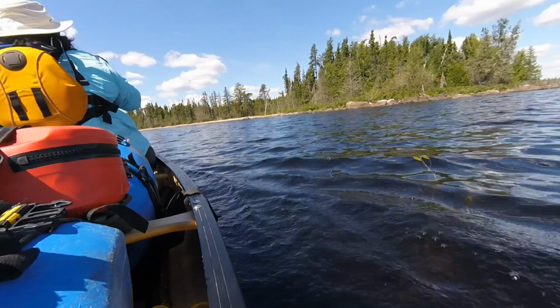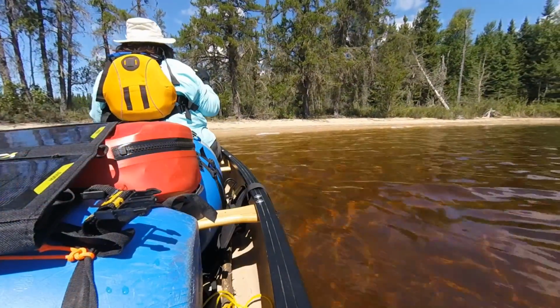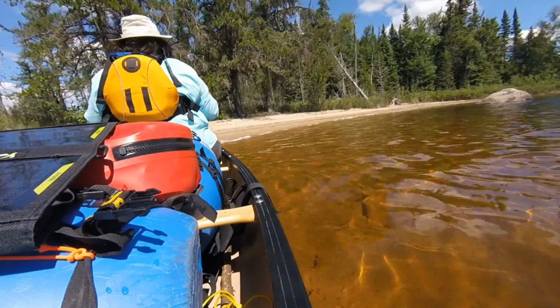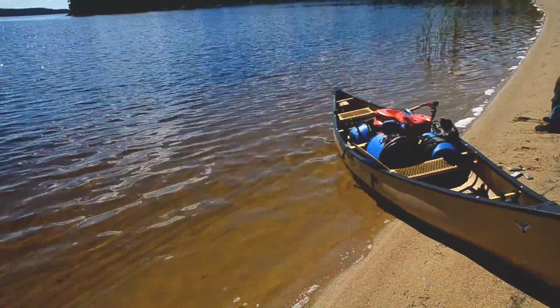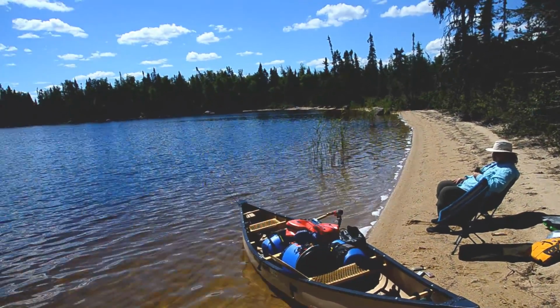Break on this little beach. What an amazing little lunch spot. This is the kind of place that you find on a tropical island somewhere.